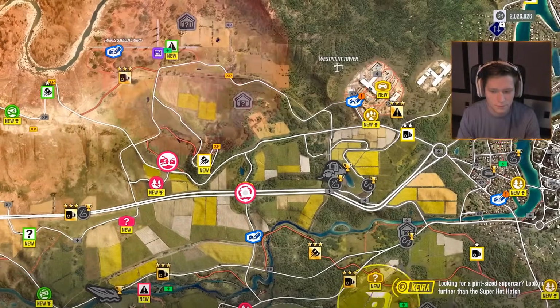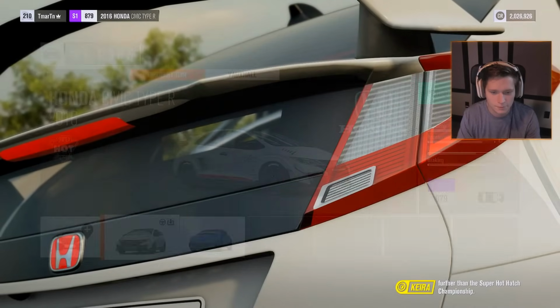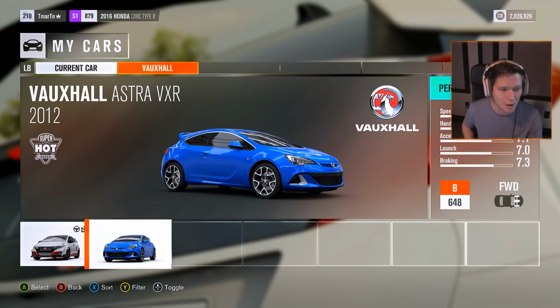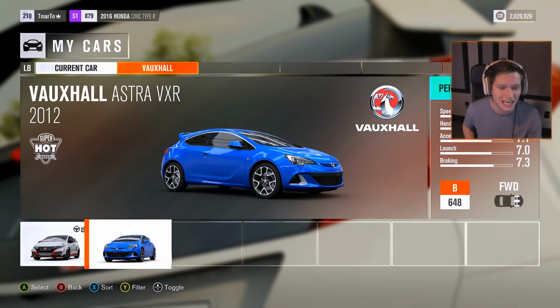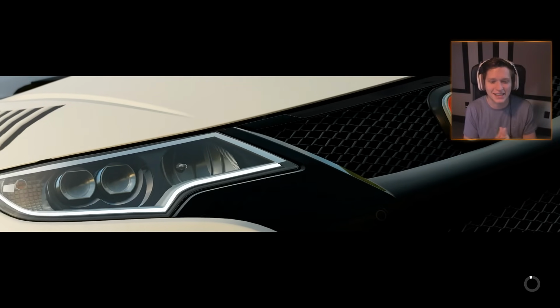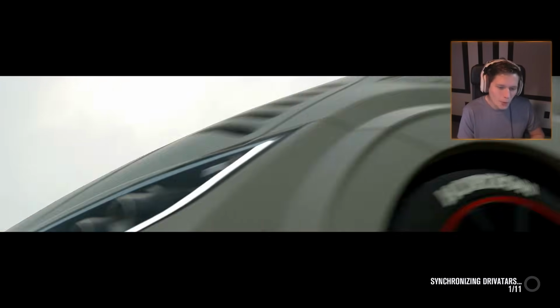Looking for a pint-sized supercar? Look no further than the Super Hot Hatch Championship. Alright, sounds good to me. Let's get it. What do we have here? We have the Civic Type R and a Vauxhall Astra VXR. What in the world is that thing? Alright, we're going to test this thing out. We've got a 4-event championship here. And I think we're going to have some fun with it.